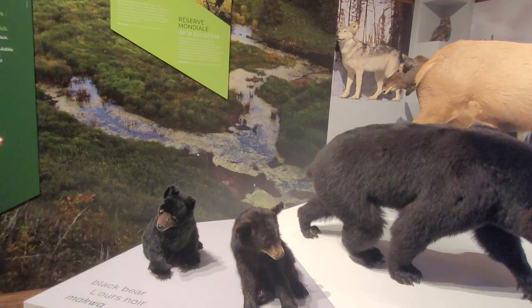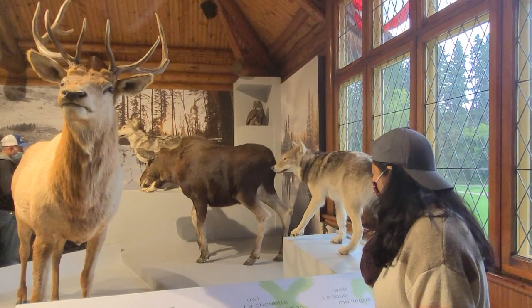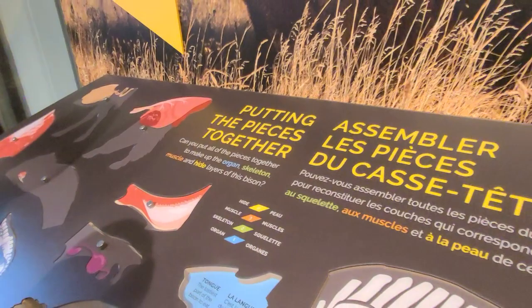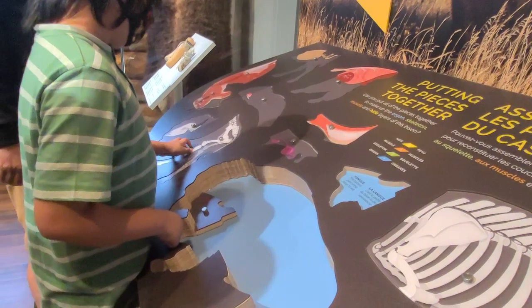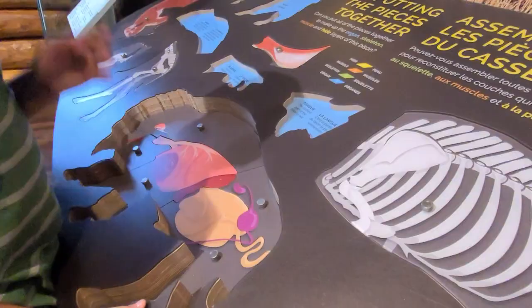Now that's the bear. Don't touch. That's the reason that we don't see any bear there. They're all here. Yeah, moose. Organ first. Then skeleton, muscle, and then hide. What is that? Tongue. Where's the tongue? Tastiest. How about the brain? Tastiest part, the brain. The brain is pretty small. The skeleton. You know how to do it.